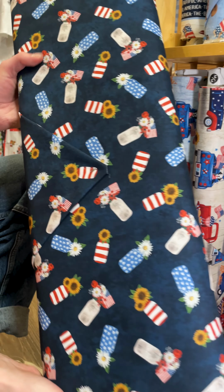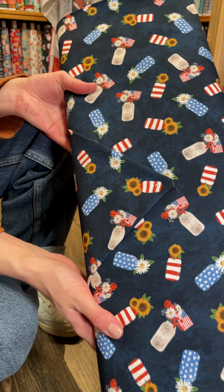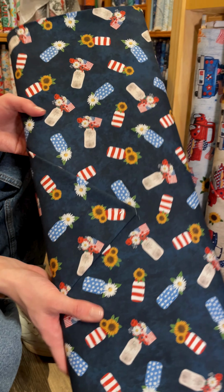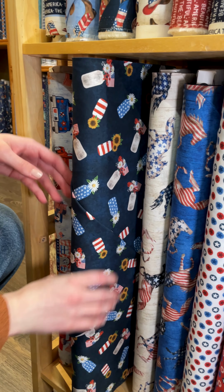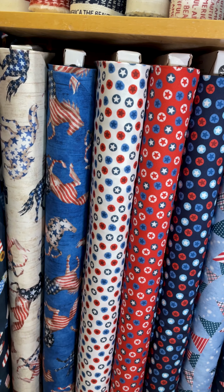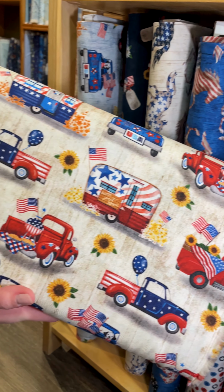It's got like the little jars. I think this one would be super cute in a table runner. That would just look so cute on the table in summer. You could even make one of those little mason jars with flowers and put it on top. And I know the trucks will be super popular as well, because who doesn't love a classic truck?